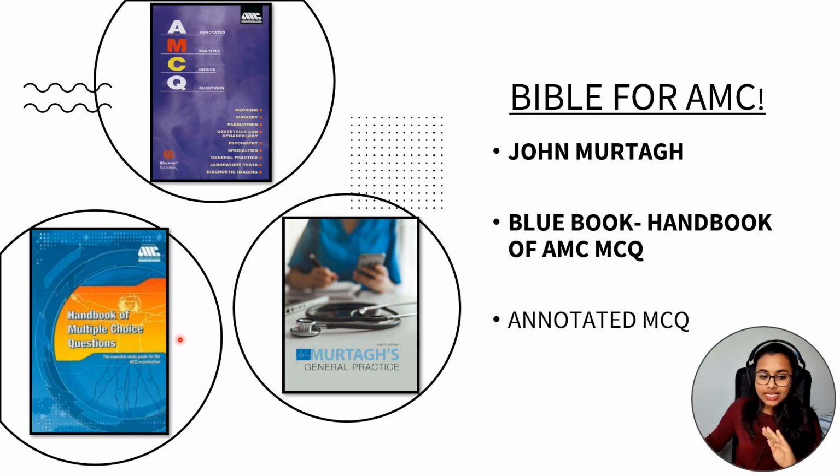So this is, although this is a textbook that, if I'm not wrong, it's about 15 to 16 years old now, and I don't think they have released a newer edition of this book. It's still the same old book that we are following. So there might be few changes in the guidelines, and there might be few changes in the answers given in the handbook of MCQ, because Australia revises their guidelines continuously.